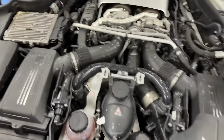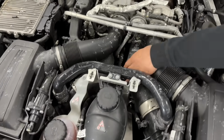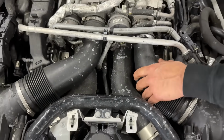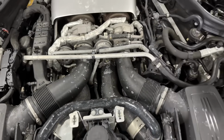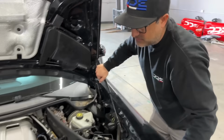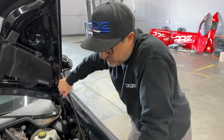Ah, I see. What happens? Yeah, turbo, like some inlet hoses there. No, these are the inlets. Those are the boost hoses. It goes in a little crossover pipe to even out the turbos. So water cooler? Yeah, water to air.